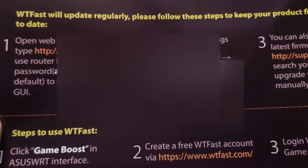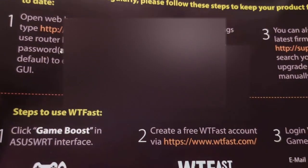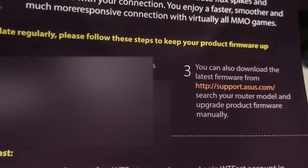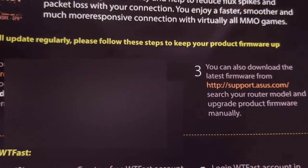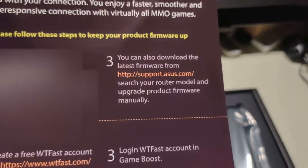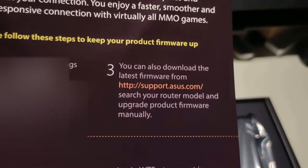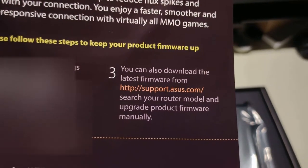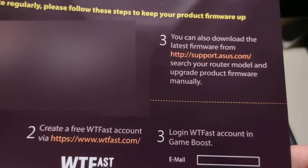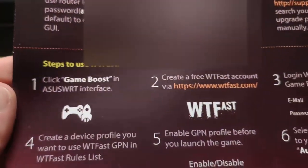Use the router login name and password by default to enter the Asus WRT GUI. Go to Advanced Settings, Administration, Firmware Upgrade. Click the Check button and follow the steps to upgrade the product firmware. You can also download the latest firmware from http://support.asus.com. Select your router model, or search for your router model and upgrade the product firmware manually.